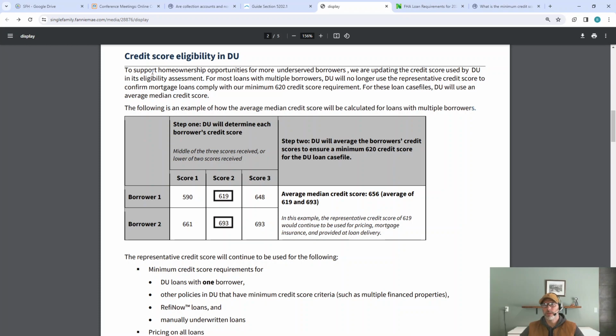When we hop over into the types of trade lines, let's start with the credit scores also. The way that credit scores are calculated is there are 3 credit reporting agencies. There's Experian, Equifax, and TransUnion. And if you have 2 borrowers applying for a loan, they used to take the lower middle credit score of each of the borrowers, and they've changed that recently to take the average median credit score of the borrowers.